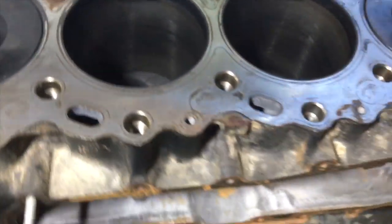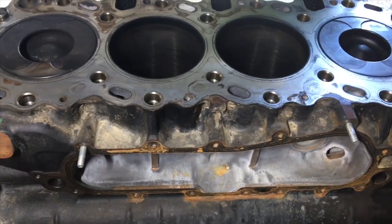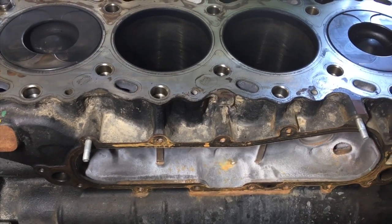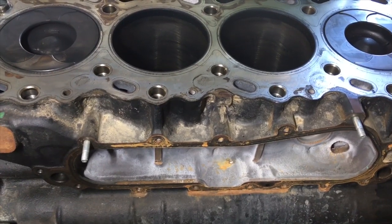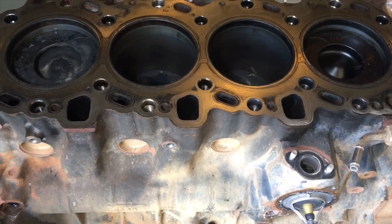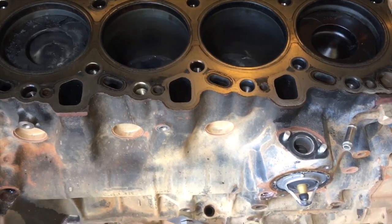So the proof's out there. 15 years of redesigning pistons, and you can't make it indestructible. So, like we said, it's not the piston. But let's go and have a look at another one over here. Okay, so we said we're going to tell you about how to get it fixed for free or cheap.